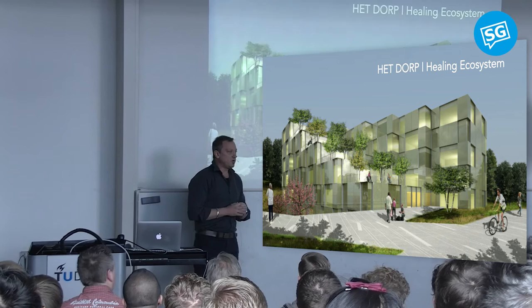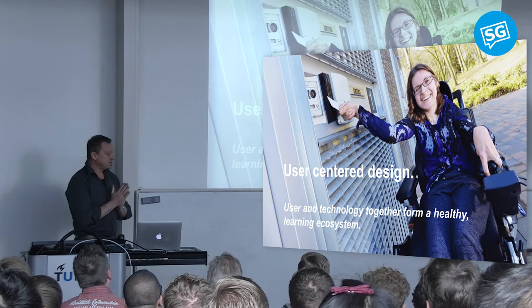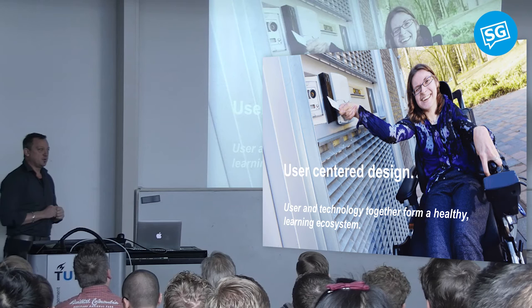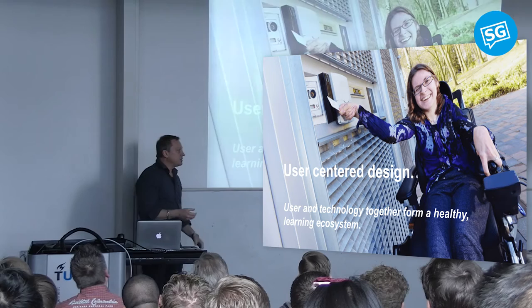And one of the key aspects of this approach is user-centered design. So we have people with a handicap in our design team working with us. The whole design team also spent 24 hours in a wheelchair, experiencing what it is to have a handicap. But the interesting thing is that it's about the role technology can play in empowering these people. You have to imagine a lot of the people in Het Dorp are people who were functioning like you and I. They have a car accident. The next day they're in hospital and they're lamed, or their brain is not working as well as it used to. And they have to learn to deal with this handicap.